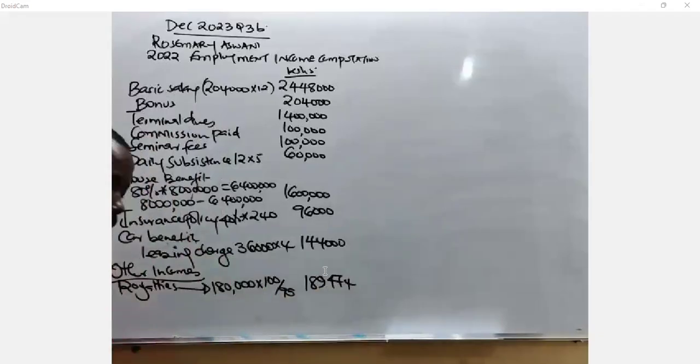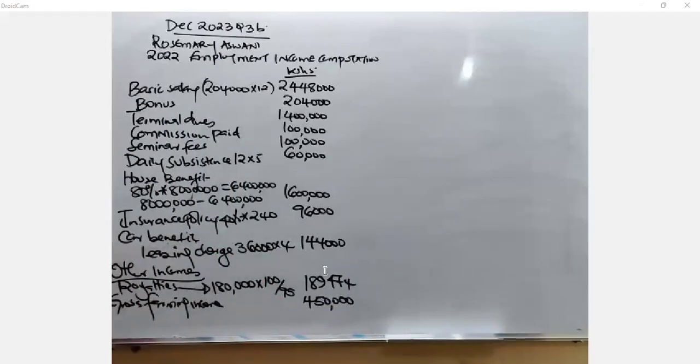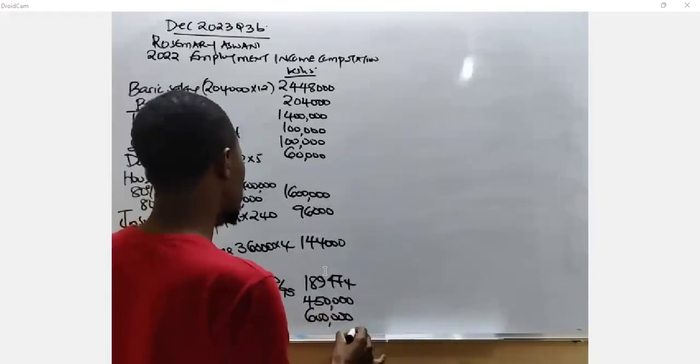189,474. Now, the other thing will be, I can see there we have gross farming income of 450, of which 80 was in respect of own consumption. So the gross farming income is how much? 450,000. Right? Then we have been told part-time practice, where she was a part-time content creator. She was creating and receiving something like 600 during the year. Right.